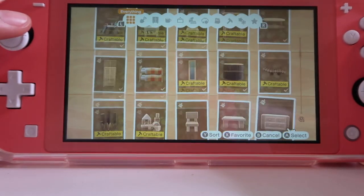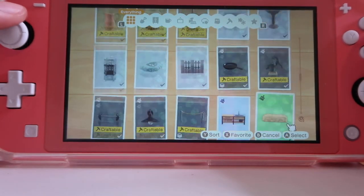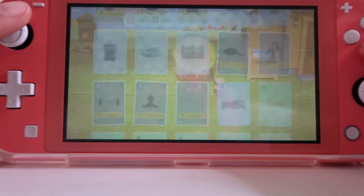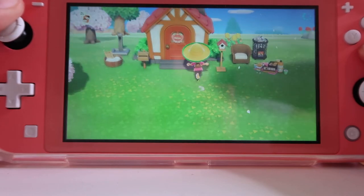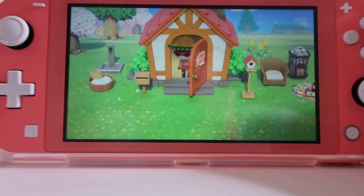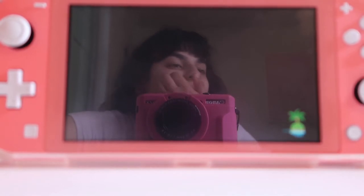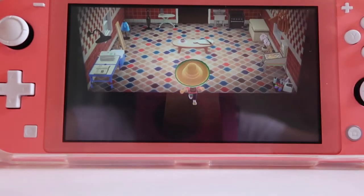Just go with everything. Right there. Oh my gosh, I need stone and they're in my storage. This is my first time doing gameplay, guys. Sorry if I'm kind of boring. I don't know. I'm confused on what I want to do right now.